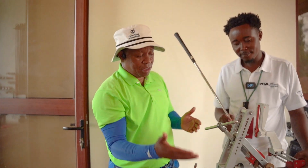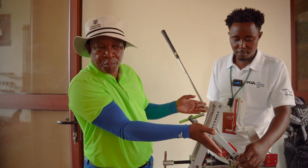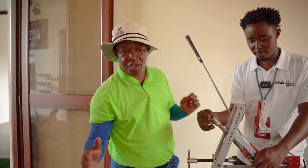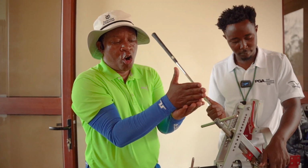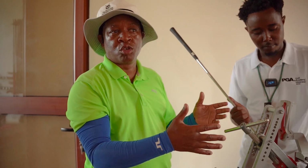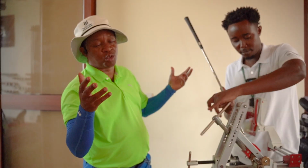Shorter and right is because not only has the angle of your iron changed because of repeated use. Maybe you've hit a root, maybe you've hit a rock, maybe you've played a golf club that's very hard, and the club has over time either opened or closed, or the lie has also changed. So this machine is then used to readjust your club to manufacturer specs, so to say.